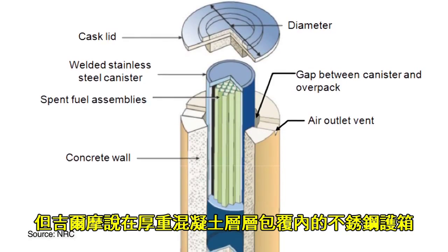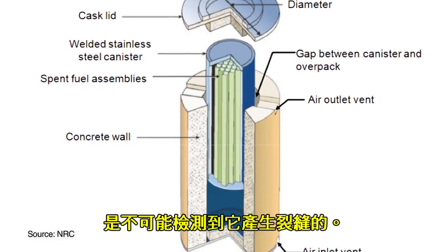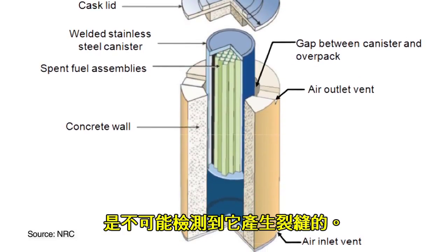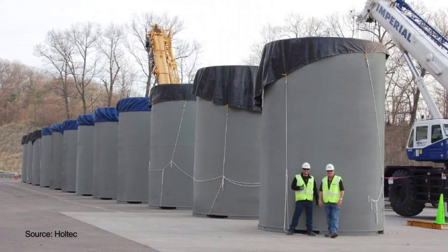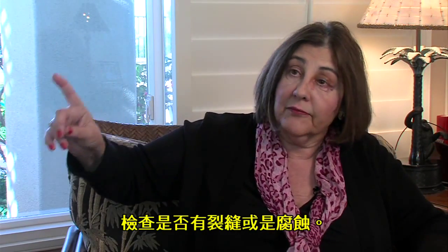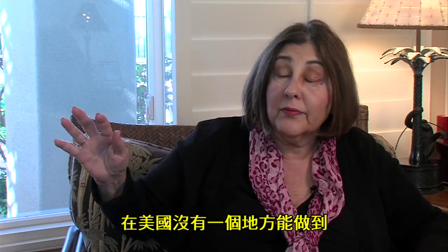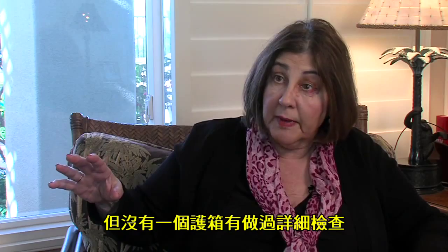But Gilmore says since the thinner canisters are inside thick concrete overpacks, it's virtually impossible to inspect them for cracking. Because it's so impossible to do right now, none of the canisters at San Onofre or anywhere else have been inspected for cracks or corrosion. Nowhere in the country. They've got thousands of these things. None of them have been inspected.